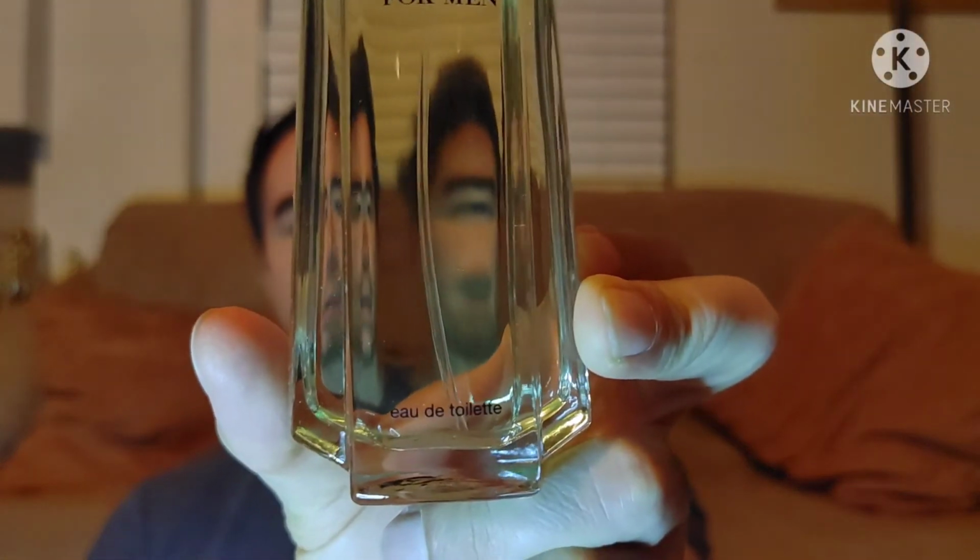But I would say for the price, which is about $40, not outrageous, I think it's a really nice fragrance, something that's gonna be different from most of what's out today, right? And not gonna have the same blue vibe, that shower gel freshness. It's a fresh fragrance, right? But it's got some depth to it. Let's check out the sprayer here.